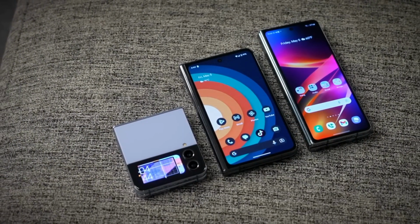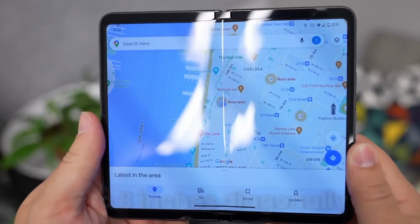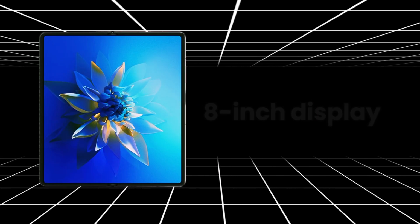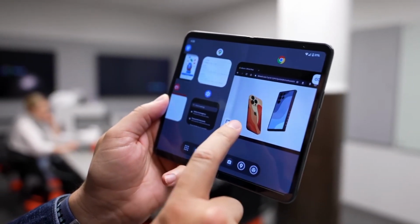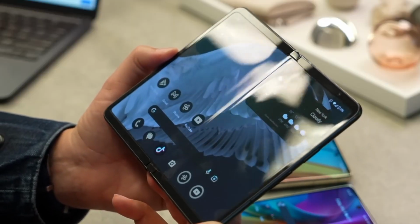Foldable phones represent a significant leap in smartphone design, primarily characterized by their ability to transform between different screen sizes. When unfolded, foldable phones typically offer a display size ranging from 7 to 8 inches diagonally, akin to small tablets. For example, the Samsung Galaxy Z Fold 3 features a 7.6 inch screen when unfolded. The Huawei Mate X2 boasts an 8 inch display, and the Xiaomi Mi Mix Fold comes with an 8.01 inch screen. These larger screens provide a more immersive experience for activities like video streaming, gaming, and multitasking, making foldable phones particularly appealing to users who require or prefer a larger display for their daily tasks.